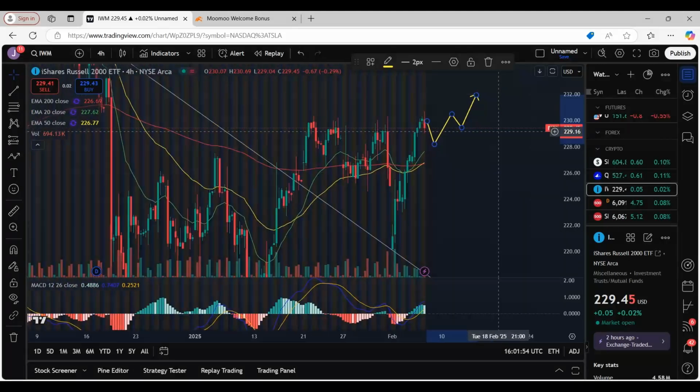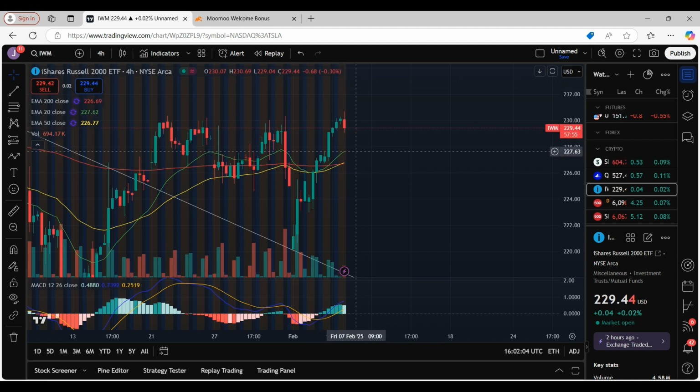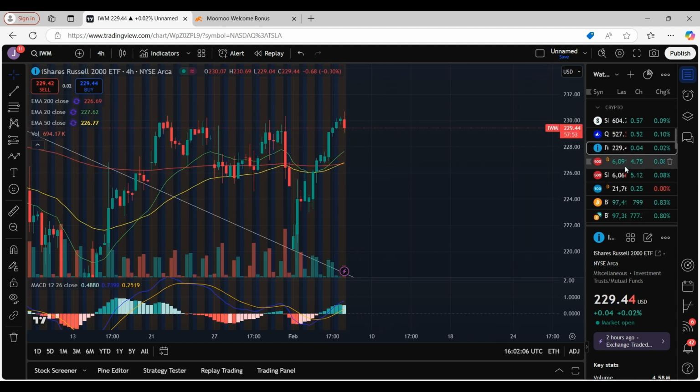We're technically on an uptrend, so a very healthy pullback from 230 is very healthy. 230 is a tough resistance, so getting a dip to like 228 would be completely normal. And then we'll see if we get a bounce from there to try to continue to go higher.